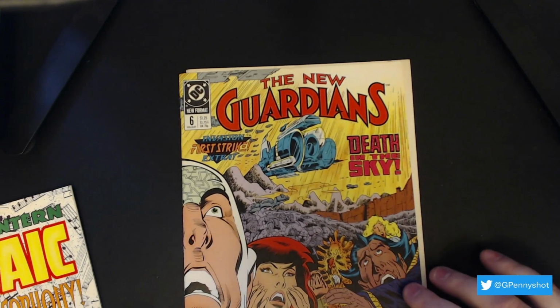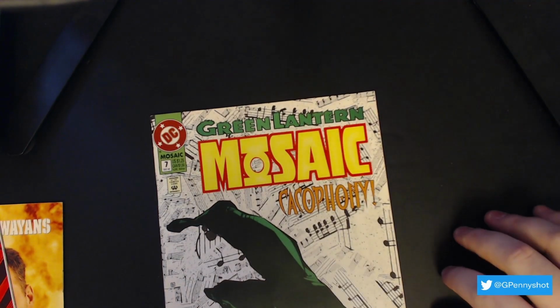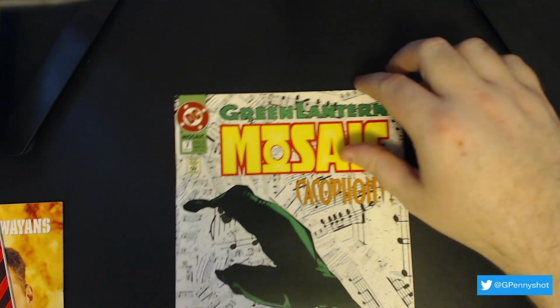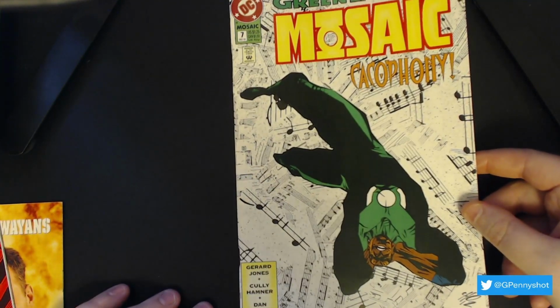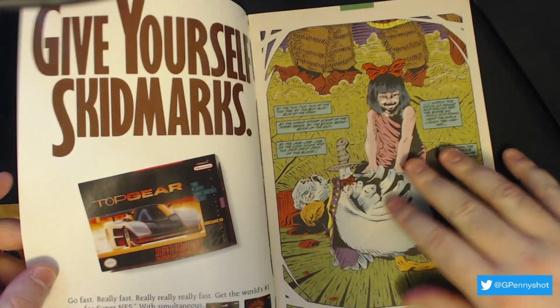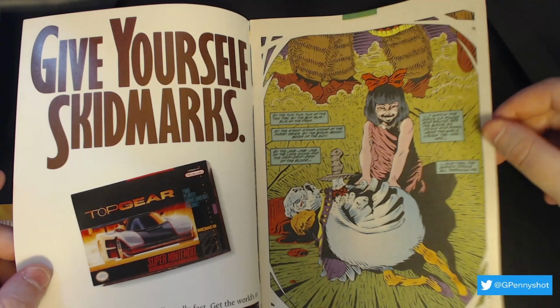Oh, anyways, I forgot. So yeah, that was New Guardians number 6 holiday special. Kind of cool. Green Lantern, Mosaic, Cacophony. Gerard Jones, Coley Hamner, and Dan Panosian. Super Nintendo ads. Oh, now that's pretty cool.